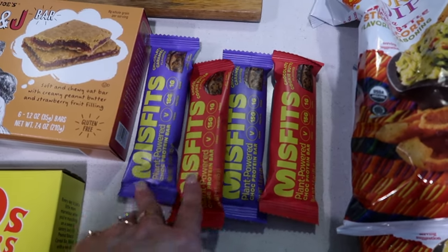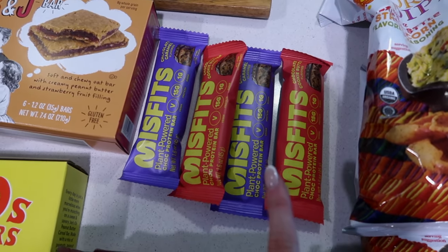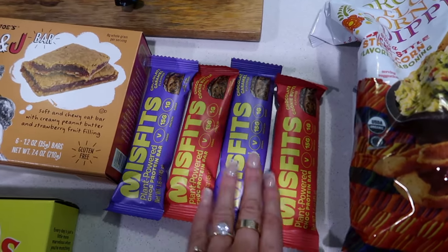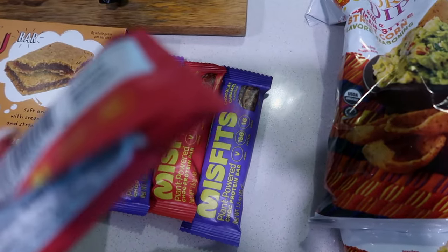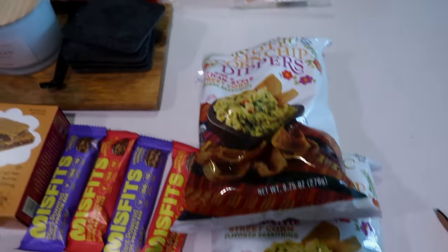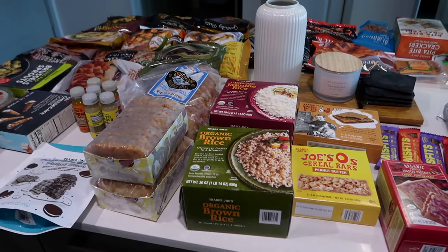These are just some protein bars that I've really been liking lately, and I can't find them at Publix. I've only been able to find them at Whole Foods and Trader Joe's, but these are my two favorite flavors, the chocolate cookie butter and then the chocolate caramel flavor. They're also pretty decently high in protein. So pick those up, and then of course, it's not a Trader Joe's haul without these elote corn chips. And that is the Trader Joe's haul. This haul is massive.